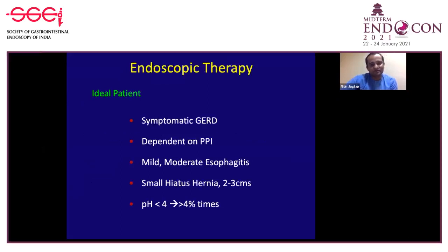So who is the ideal patient for endoscopic therapy in GERD? A patient who is having classical symptoms of GERD, who is dependent on PPI, has mild or moderate erosive esophagitis, and has a small hiatus hernia, that is less than 2 or 3 centimeters.